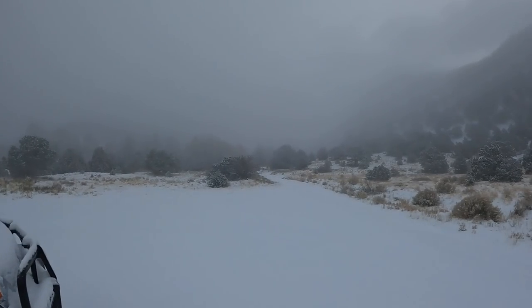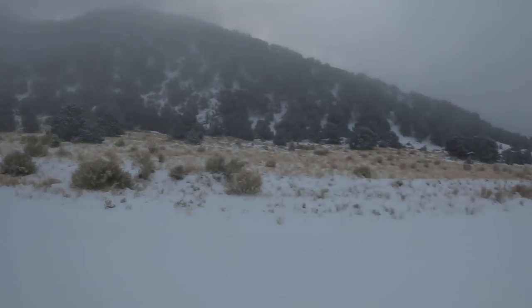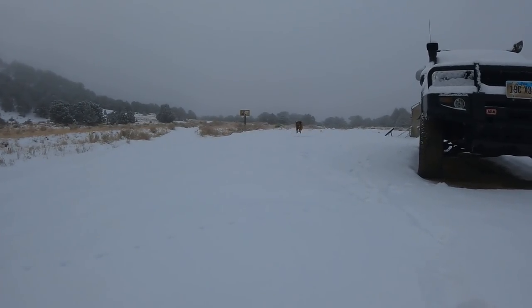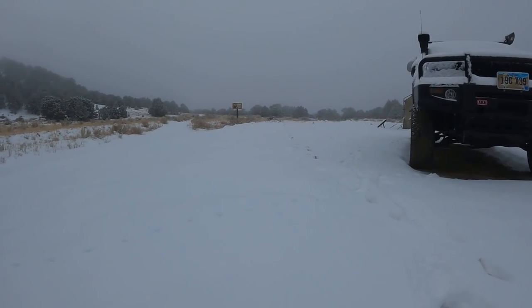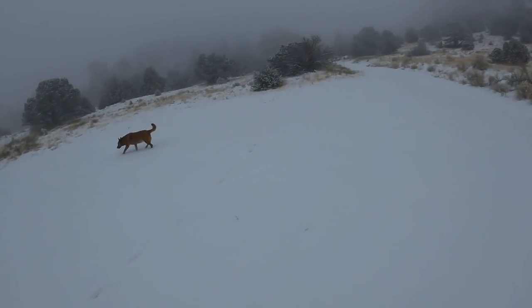Hey Sierra, let's go to the trailhead. Come here, let's go for a walk. Come on, girl, let's go for a walk. Come here. Now, pumpkin, what you do?